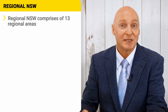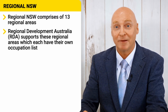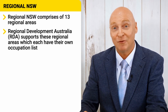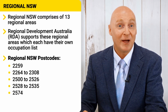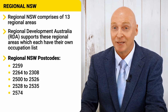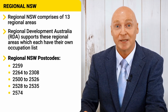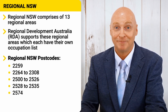Regional New South Wales is made of 13 regional areas. These areas are looked after by Regional Development Authorities, known as RDAs, and they have all their own occupation lists. The postcode areas defining regional New South Wales are 2259, 2264 to 2308, 2500 to 2526, 2528 to 2535, and 2574.